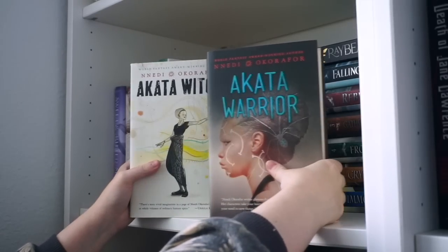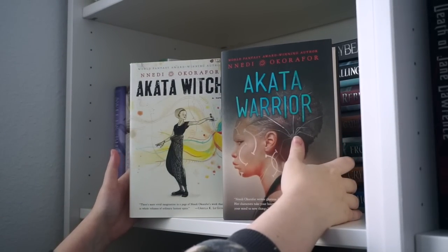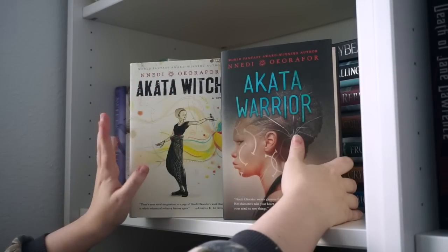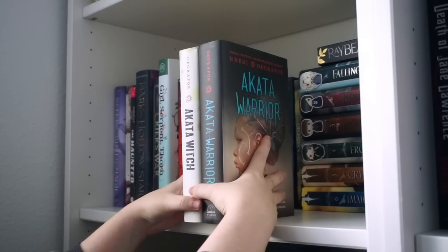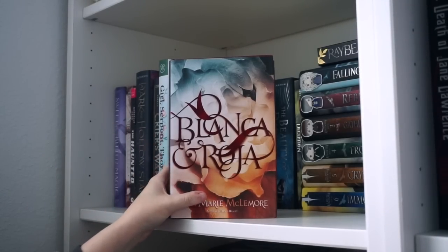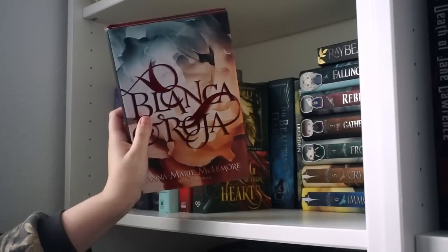These two, Akata Witch and Akata Warrior, I do feel like I would have liked these had I read them. And I have read books by Nnedi Okorafor, her adult sci-fi stuff. I don't think I'm ever gonna read these. Binti, I read and I really liked this, although I don't really know if I need to hold on to it. I feel like I can get rid of that.